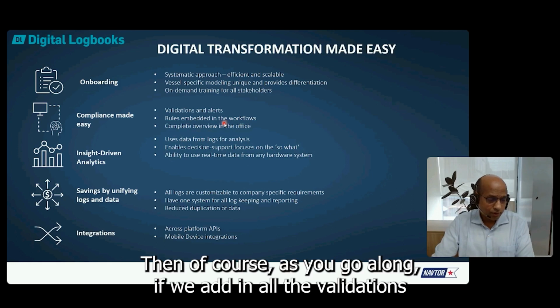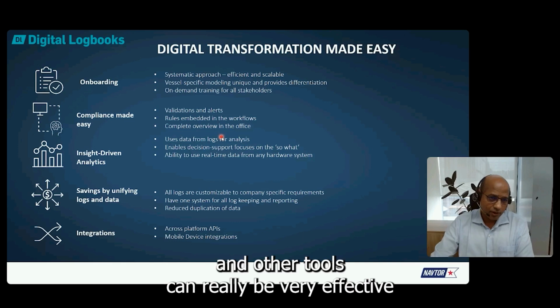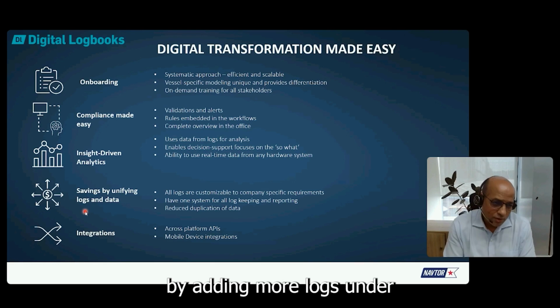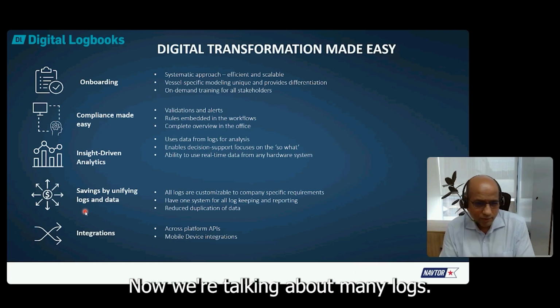Then, of course, as you go along, if we add in all the validations and alerts that you desire, compliance and other tools can really be very effectively monitored, as well as ensured that things are running right. There's a lot of analytics that we can derive, and by adding more logs under one umbrella, we're not just talking about an oil record book now, we're talking about many logs.